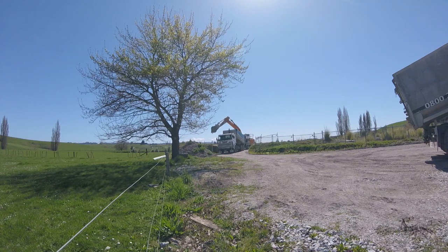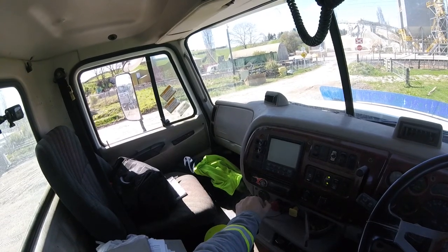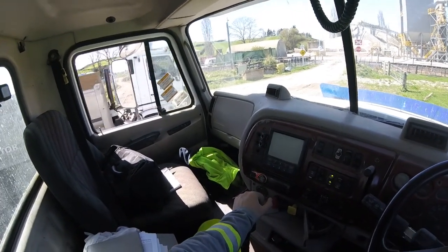So when the digger driver's actually finished loading you up, he'll just hover his bucket beside the driver's window there and that just lets you know that he's done loading. Alrighty, there goes the Scania, so we'll back on up.